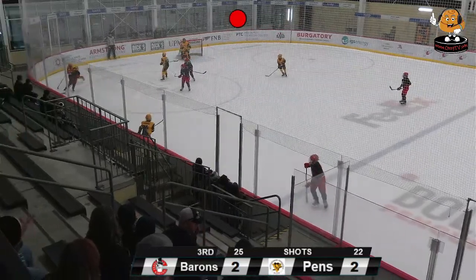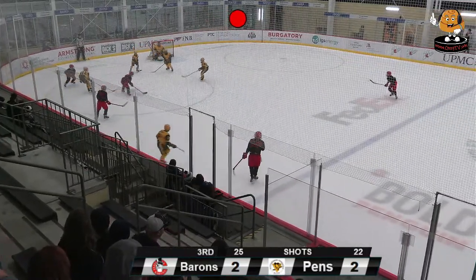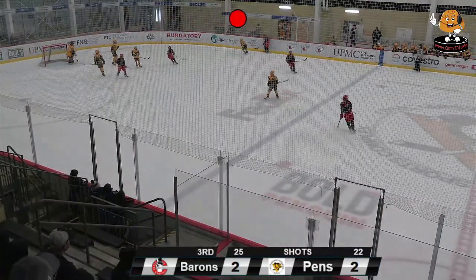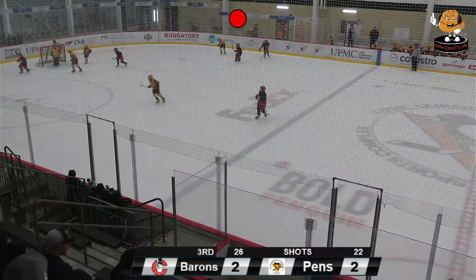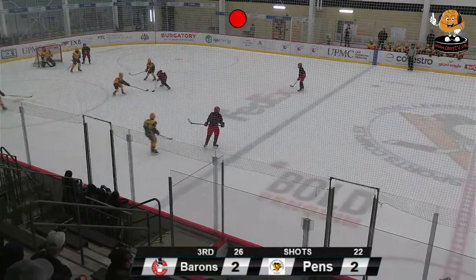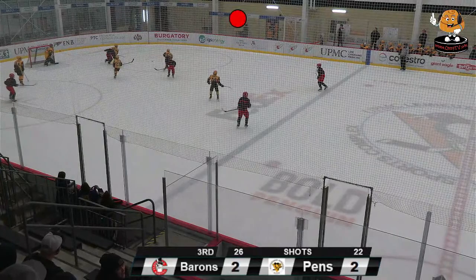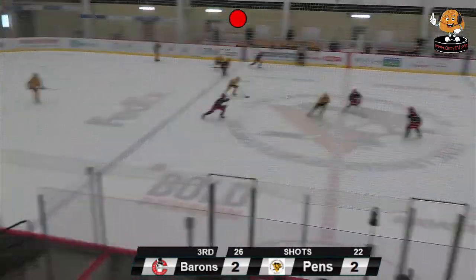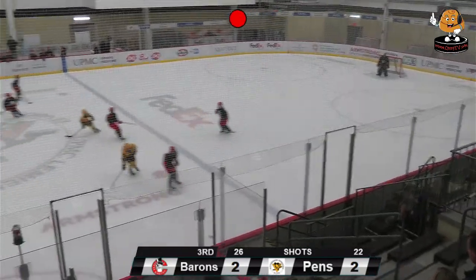Into the corner. And they roll out of the corner. Shot. That's high and wide. Rim behind the net. Penguins are not having trouble right now getting the puck out. Nice play by Wazachi. Lohr has it. Throws it up to center. Goes to Baru. Baru.